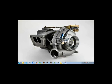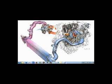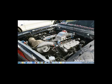Turbochargers are a type of forced induction system. They compress the air flowing into the engine. So air will flow in through one of the valves. I believe this is it right here. It's kind of hard to tell since they cut it open, but it's hooked up. This is an intercooler, and it's hooked up to your exhaust.